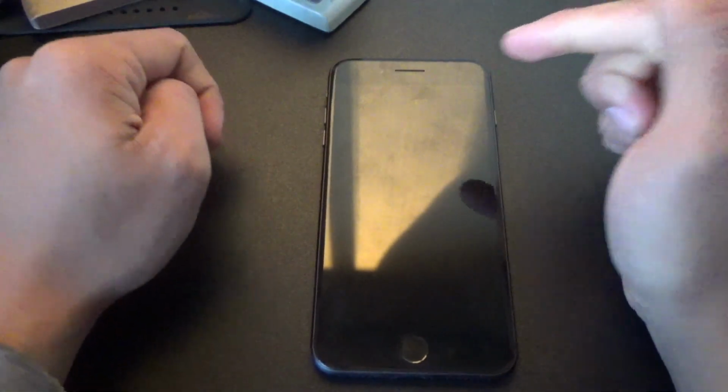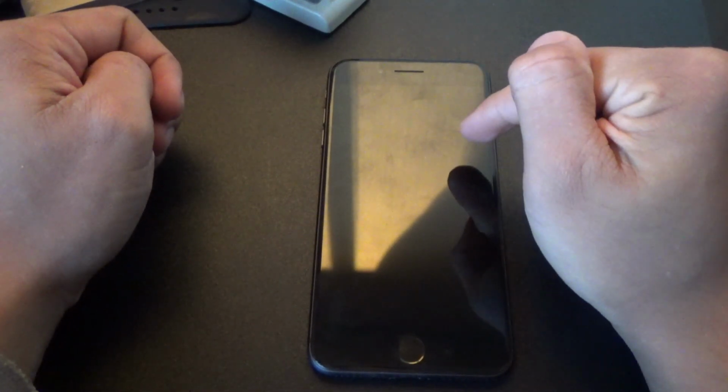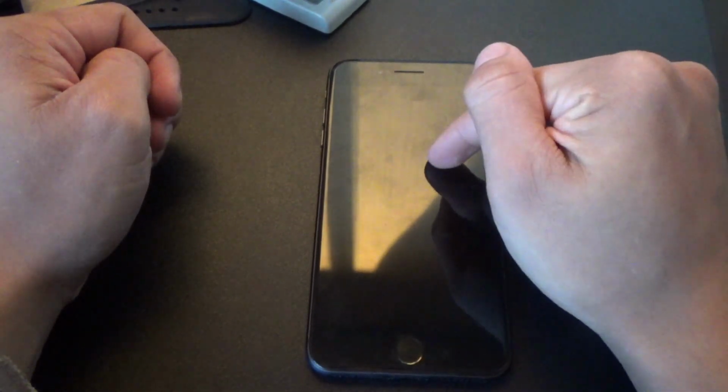Today I'm going to be doing the top 5 things I do like of my iPhone 8 Plus. So first thing that I'm going to say that I really like about this phone is the battery life.